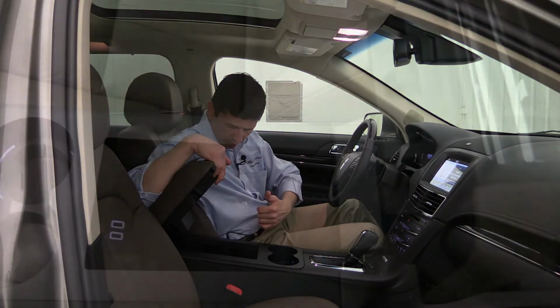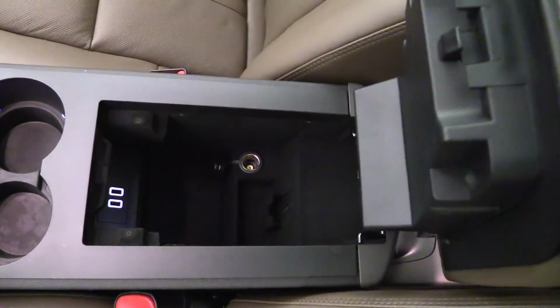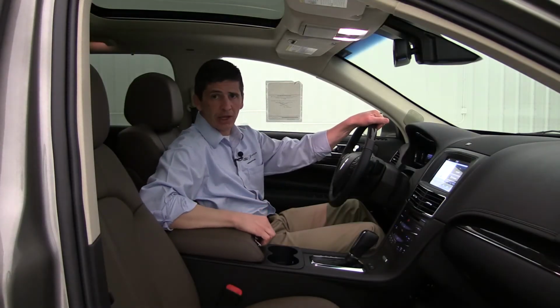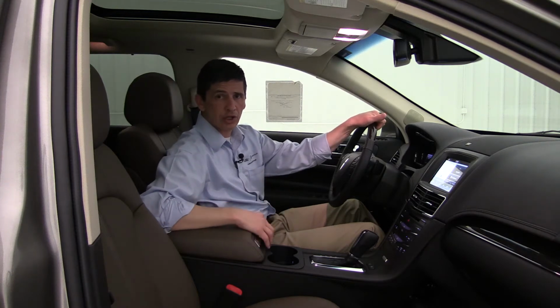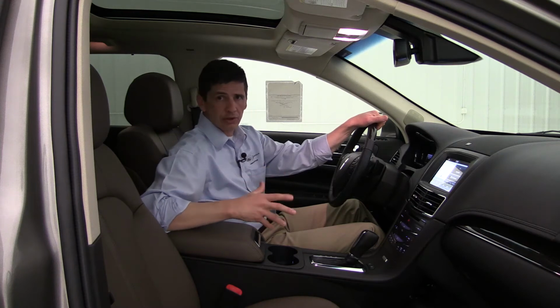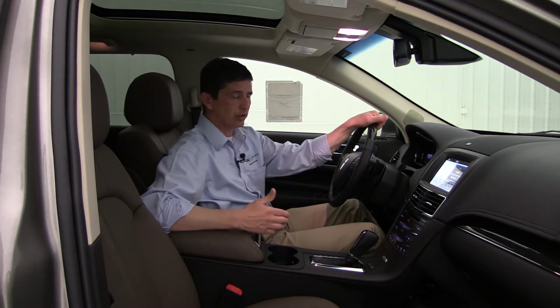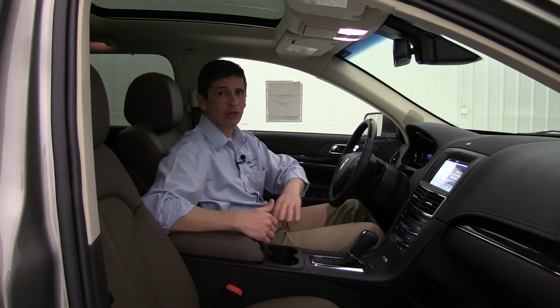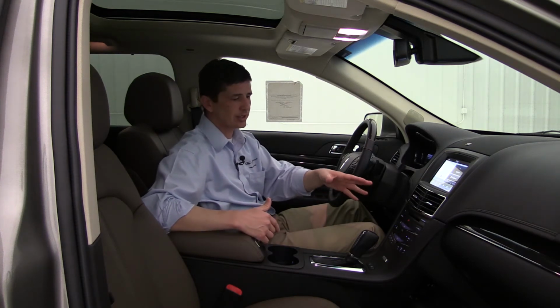It does have a power point for your car charger. Also has 2 smart USB ports. What's great about that is you can plug in those smartphones using a USB jack, and it's going to charge your smartphone while the vehicle is running. So that's real nice, and it also plugs it in so you can then use your phone to connect audio and such into the system here.